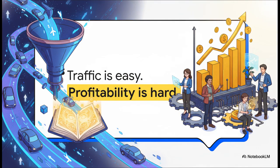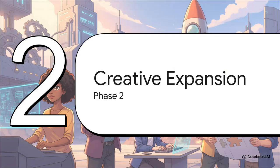And this just hits the nail on the head. It's why we obsess over phase 1. Look, anybody can go out and buy traffic. That's the easy part. But building a system that reliably turns that traffic into profit, that's the real challenge. And it's the foundation for everything else. All right, let's move on to phase 2 and see how we build on this.